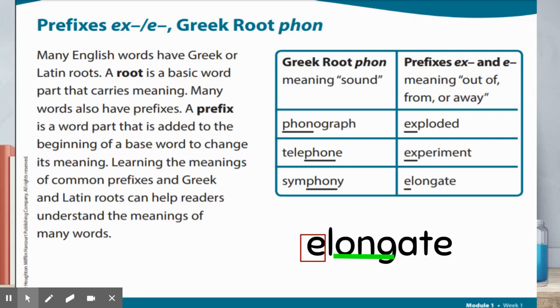You see, guys, roots and prefixes help us understand the meaning of words. It's almost like we're working with Lego blocks. You put one next to another one and you get a whole new word with a meaning.